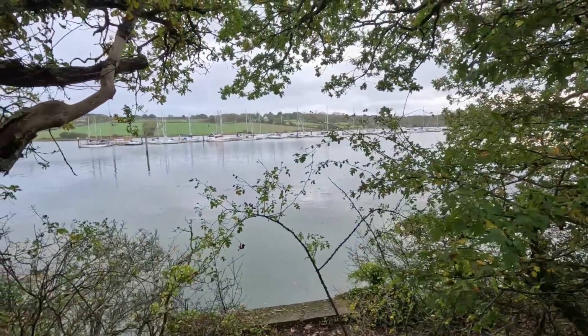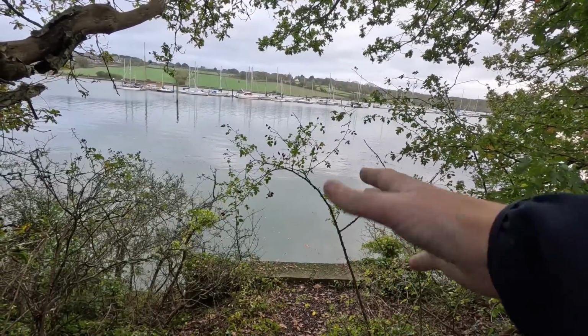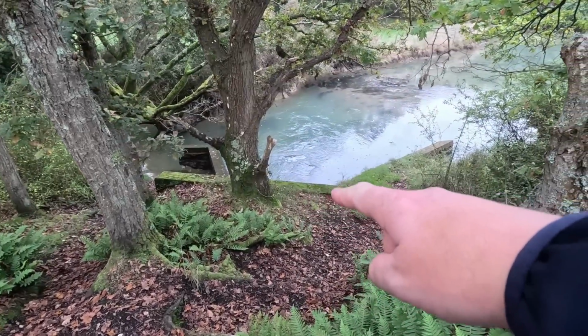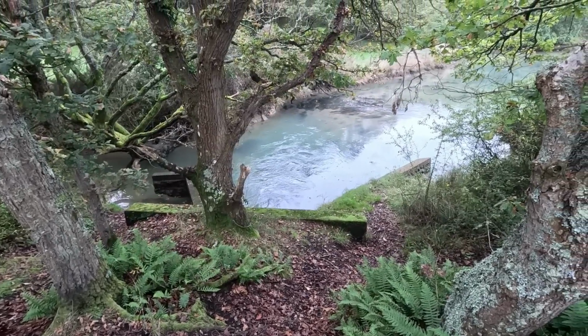That's just lovely, isn't it? Very still. Still quite dull though. There's a culvert just there where water is passing below the track bed. If I stand this side, you can see it just there. You may just make out the water flowing out of the other side, look.